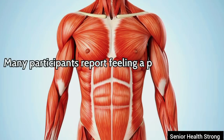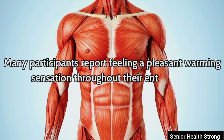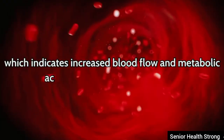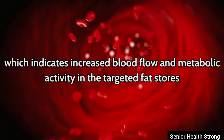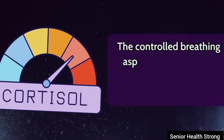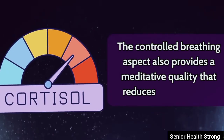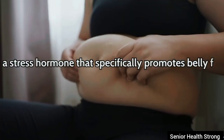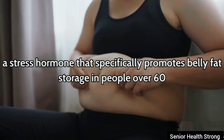Many participants report feeling a pleasant warming sensation throughout their entire torso, which indicates increased blood flow and metabolic activity in the targeted fat stores. The controlled breathing aspect also provides a meditative quality that reduces cortisol levels, a stress hormone that specifically promotes belly fat storage in people over 60.